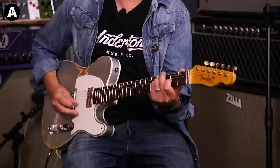So that's sort of this. Middle position there, clean. More of a twang, but still fat, but chimey. Fat, but chimey. Certainly a very, very different tone. Back pickup.